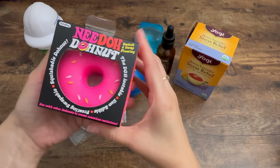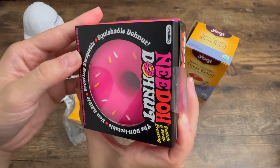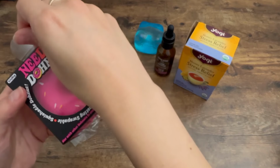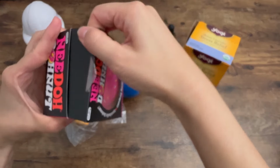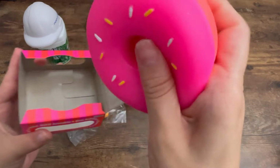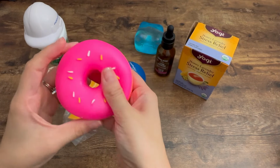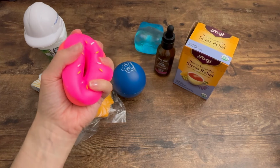Alright, so this is a squishable donut, frosting swappable. What does that mean? Non-edible, delectable. Oh yeah, pink, frosty. Oh, cool. So you can get multiple. Oh yeah. Oh, look at that.